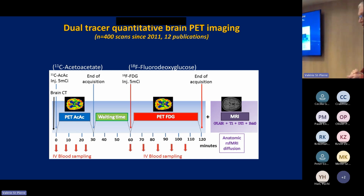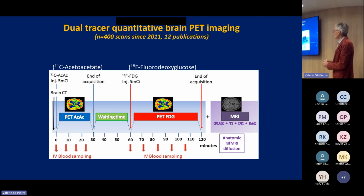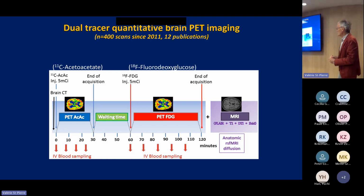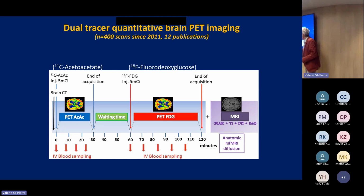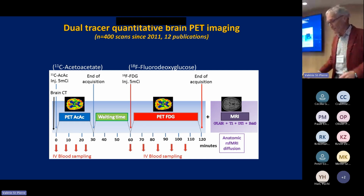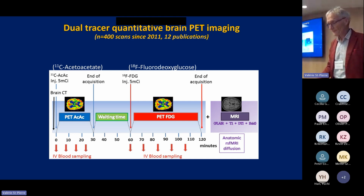This is the protocol that we've used over the past 20-some years now, with quite a few scans and publications. The ketone PET first, a washout period, the FDG PET afterwards. Sometimes we do the MR in between when we're able to fit it in, or within a couple of days at the most. So we have the anatomical situation. We also have the resting state fMRI and diffusion. And critically, Corinne, I'm so glad to see you present quantitative results for the glucose. You can't quantify the glucose or the ketone uptake without the blood samples. And so a lot of work shows a statistical difference, but not a quantitative difference.